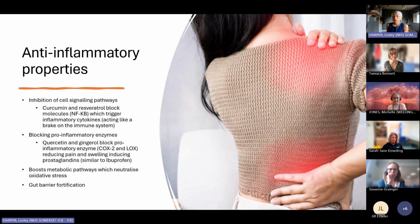They also block pro-inflammatory enzymes. So, for example, quercetin found in apples and onions and many other foods, and gingerol found in ginger, appear to block pro-inflammatory enzymes like COX-2 and LOX, which are involved in triggering pro-inflammatory hormones like prostaglandins. So they appear to block that and that reduces pain and swelling. And that's actually very similar to how ibuprofen works.